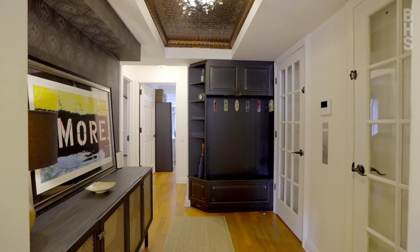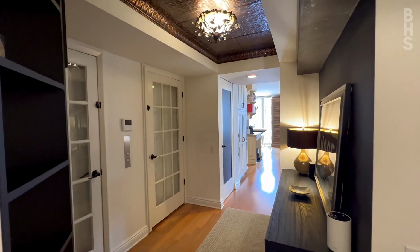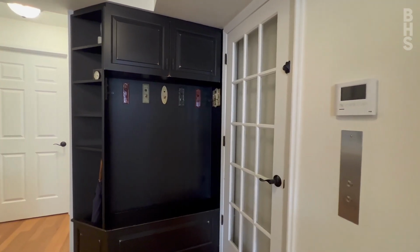As you step off one of the two keyed elevators and into the spacious foyer, you're greeted by the convenience of a washer-dryer and an immense amount of storage, with several closets thoughtfully placed throughout the home.